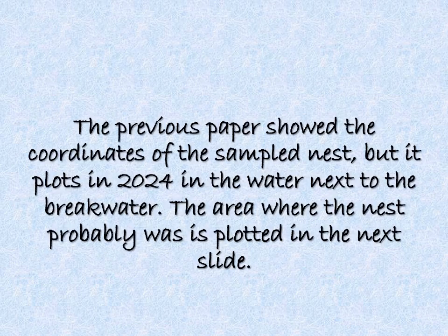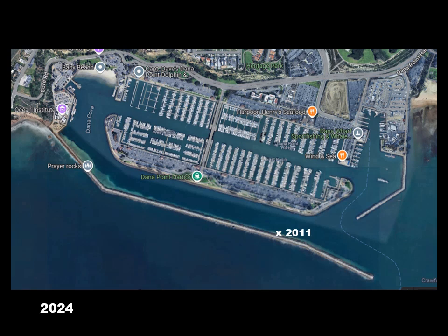The previous paper showed the coordinates of the sampled nest, but it plots in 2024 in the water next to the breakwater. The area where the nest probably was, I plotted in the next slide. So it's on the harbor side, and it's pretty far out.